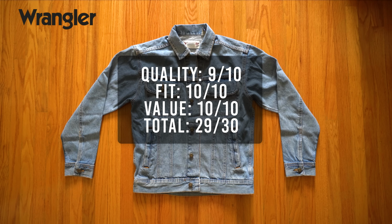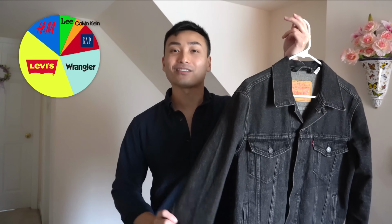We have one final jacket to go over, and let's see if that one can beat Wrangler. And the number one most popular denim jacket brand according to you guys, and that is, drumroll please, the Levi's trucker jacket. No surprises here, Levi's invented the denim jacket back in 1905 with their Type 1 denim jacket.